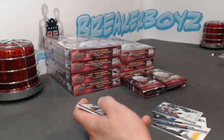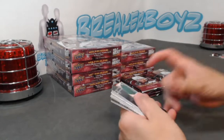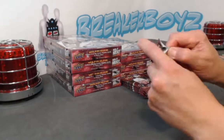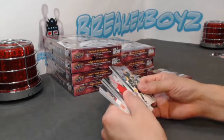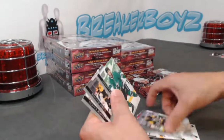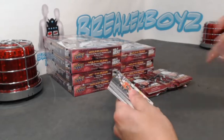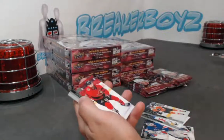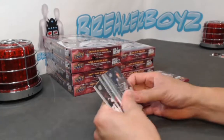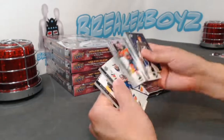We have a Braden Point 0506. Of Mark Stone. Young Guns, Jake Bishop. Or sorry, Bischoff. Jake Bischoff. Well, 506 of Tyler Bertuzzi. Of the Young Guns of Michael Bunting. Young Guns of Michael Bunting.